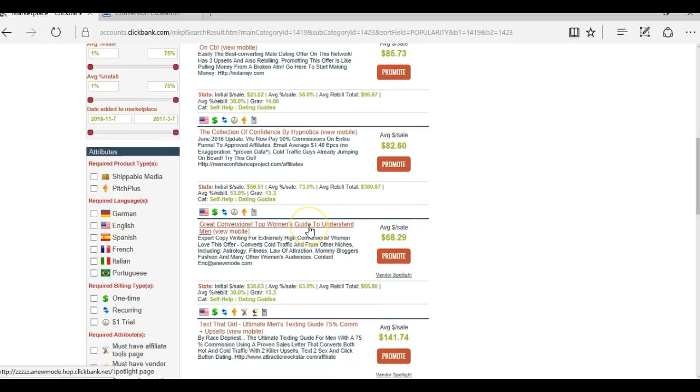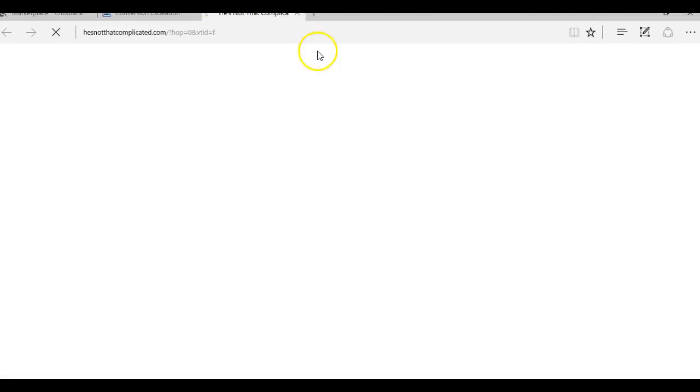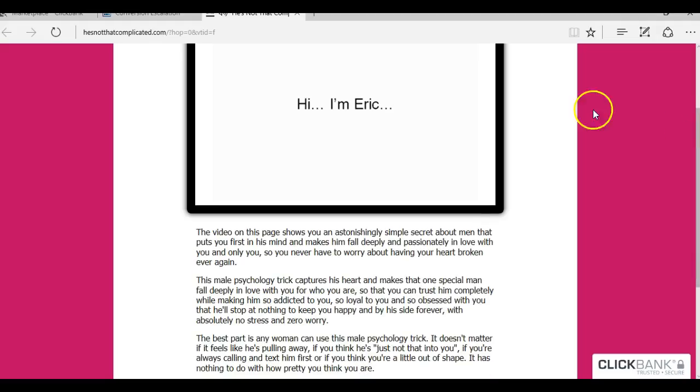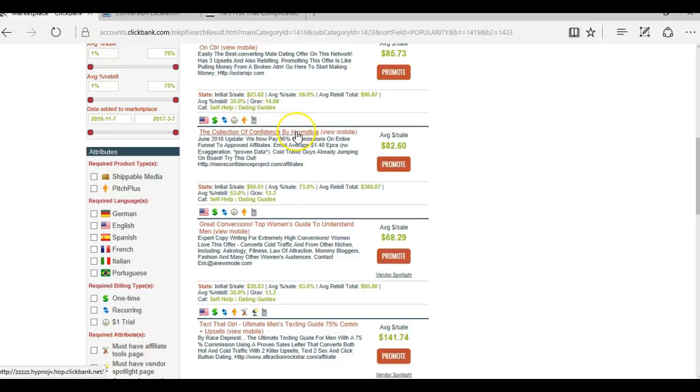But you want to actually look at the sales page for yourself, right? Ask yourself, is this something that would make me want to buy? Would I want to buy this, right?